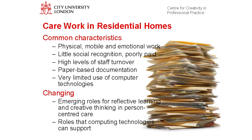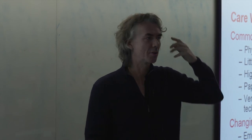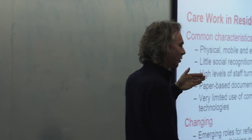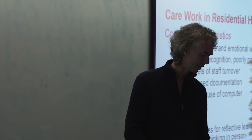And in particular, using technology alongside documentation, not only to support just writing things down, but to support both reflective learning and creative thinking in person-centered care. Being reflective and learning about what you're observing and what you're reading, so you understand your residents better, so you can deliver better care, and then also thinking creatively about this, so you can individualize the care. We deploy creative technologies in order to facilitate person-centered care.